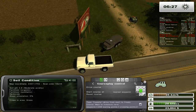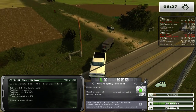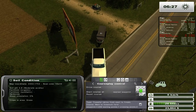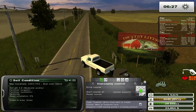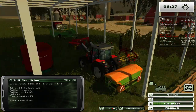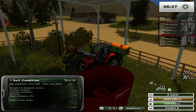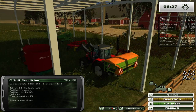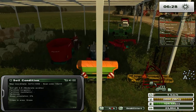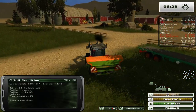So what I'll do is I'll grab this while I'm here. Might as well. And I'll get one of my tractors going here. So I'm gonna grab this guy right here and get started. One of the really nice things about this particular tractor is the fact that it is super quick. It goes like 50 kilometers an hour, which is pretty nice if you ask me.